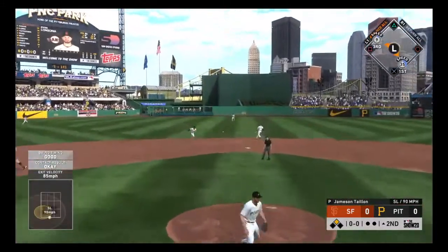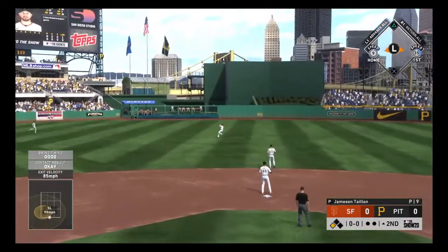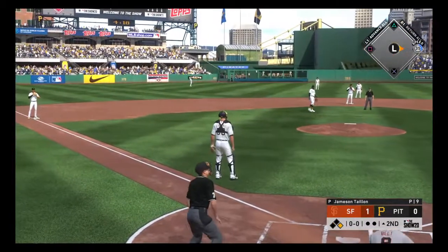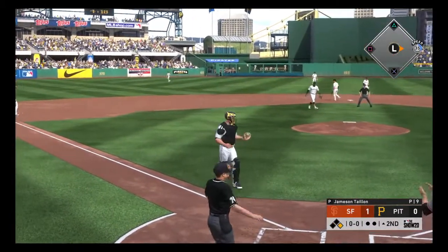Grounded back up the middle. And that's through into center field. Base hit. Long throw to the plate. Oh, but it's offline, so the run will score.